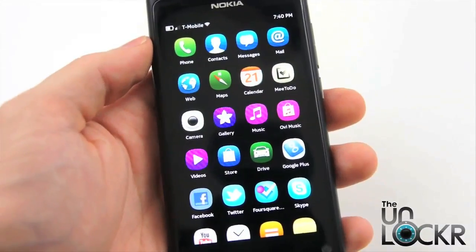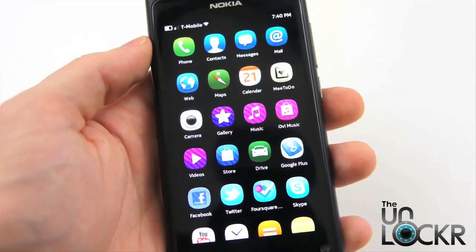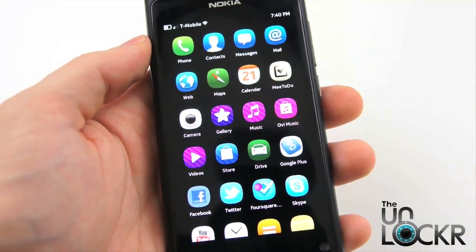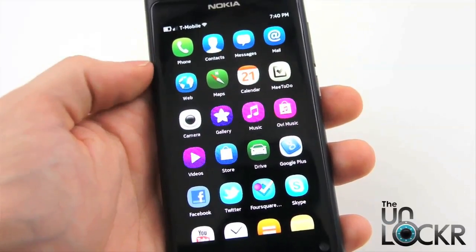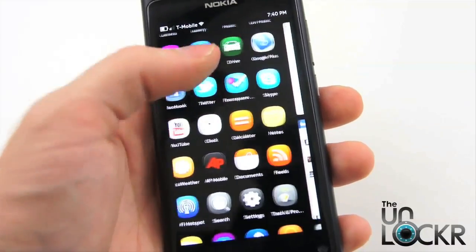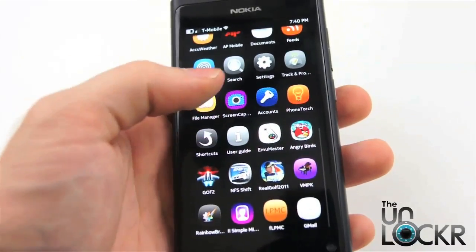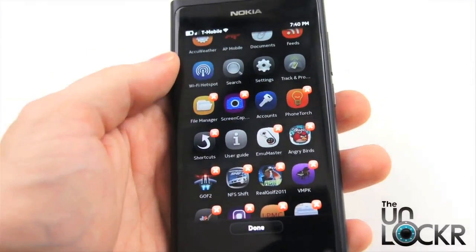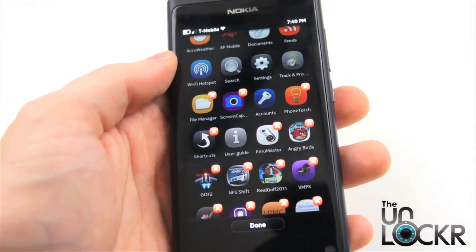The operating system on this phone is called MeeGo, and this is the first commercially available device with MeeGo on it. MeeGo is a simple OS to figure out. You have 3 main screens, this being your apps screen. All of the apps you have installed on your device can be found in this simple scrolling list. You can also hold down on them to reorganize them or even uninstall them completely.